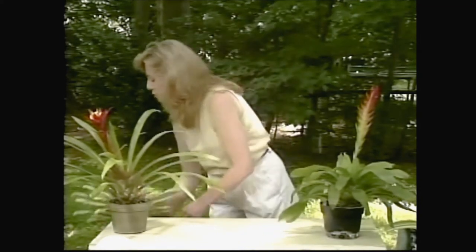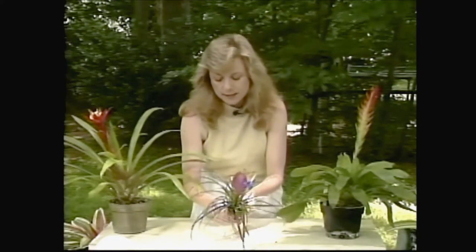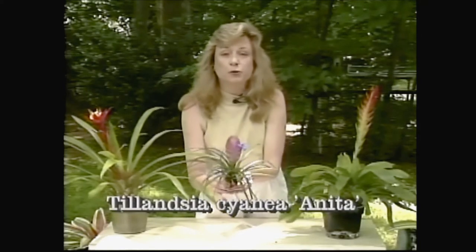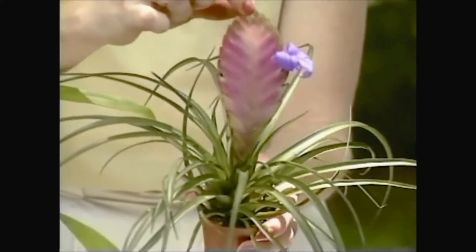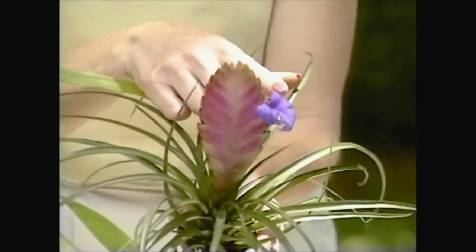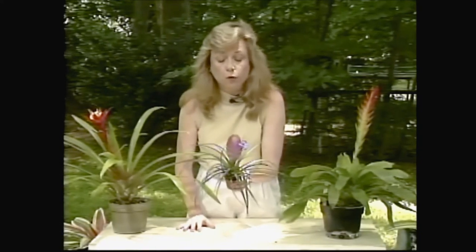And the next one I'm going to show you is really cute. Here it is. This one is Tillandsia cyanea anita. This one you could put in your bathroom or your kitchen window to brighten things up. It has a tongue-like flower on it. Actually, it's the bract. Its true flower is like this little orchid-colored flower poking through, and it'll send a few of those up as it grows out. But it should stay nice and exotic-looking for you for quite some time.